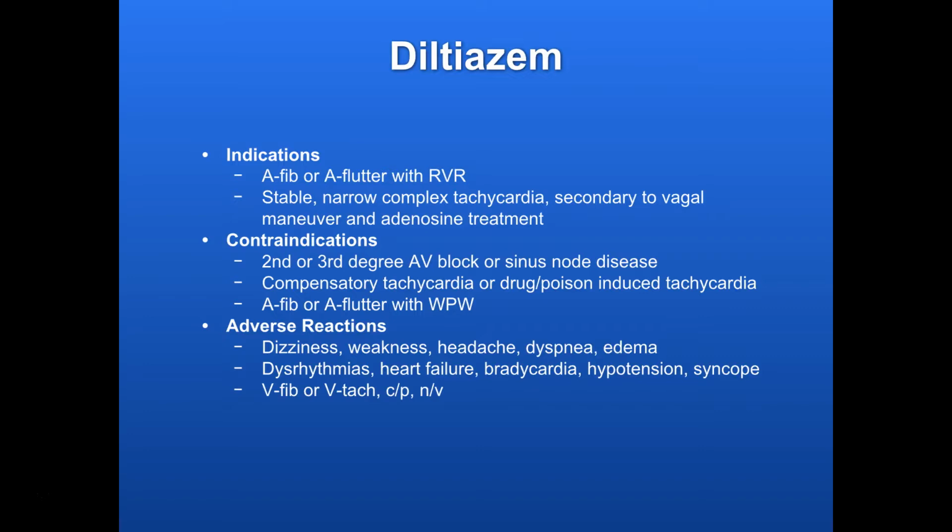Contraindications: second or third degree AV block or sinus node disease, compensatory tachycardia or drug/poison-induced tachycardia, and then AFib or A-flutter with Wolff-Parkinson-White syndrome. So those are contraindications for it.